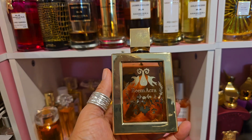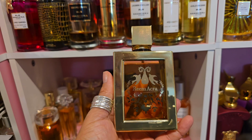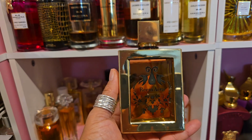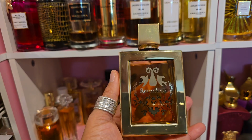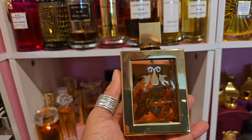Very underrated. This is a beautiful amber, perfect for a wedding. It's got a silkiness to it that makes it really rich and gorgeous. So this is Reem Acra. You can pick this up on eBay around $20. Real talk.